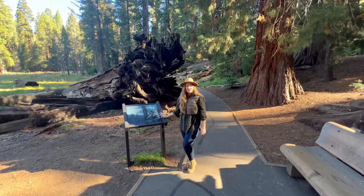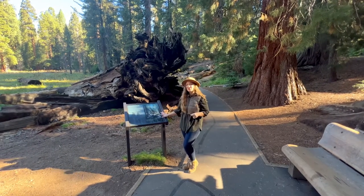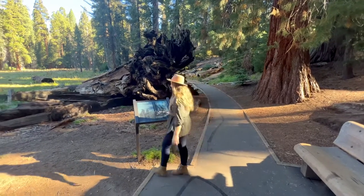There are many informational placards along this hike, so you can learn more about the area and these incredible tall sequoia trees.